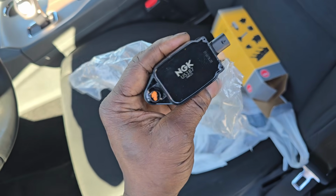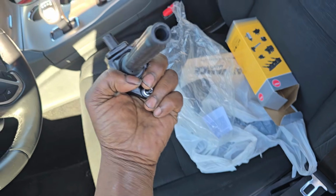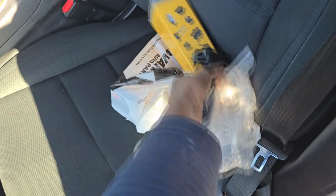Oh, look at it. So cute. NGK. Wait a minute. These are not Mopar. These are not Denso. All right, NGK. I'd rather NGK than Denso. Wait a minute. Guys, let me stop clowning around. All right.